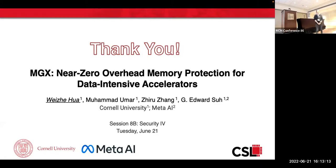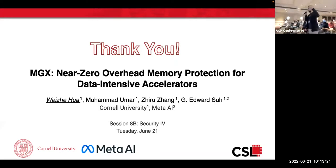Hello, Young-Suk Kim from Yonsei University. Thanks for the great talk. It seems that MGX is currently assuming a single data flow for a single DNN accelerator. However, recent DNN accelerator proposals tend to implement multiple data flows. So in that case, even for a single convolutional layer, the memory access patterns from that single accelerator may differ a lot. In that case, can MGX support such heterogeneous memory access patterns?